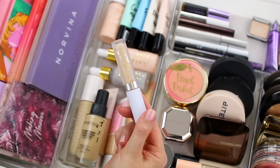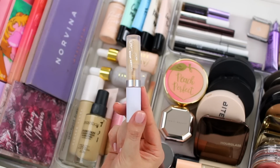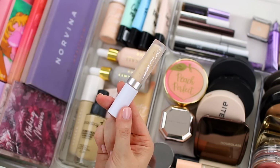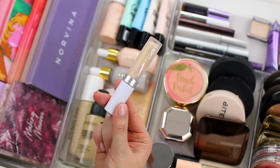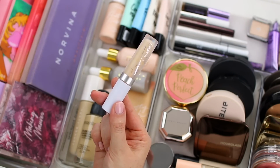The last thing is the ColourPop No Filter Concealer. I have the shade Light 18. I actually use this as foundation. I don't typically wear this as a concealer, but it looks amazing as foundation if I'm doing like a quick makeup look. It just blends out so easily. It covers everything really well, and it stays in place all day long. So it is one of my favorite products for that reason.